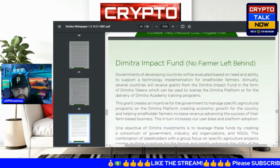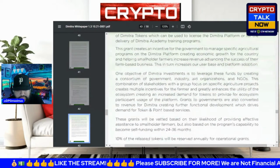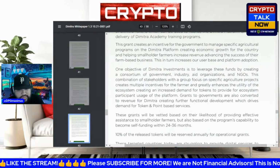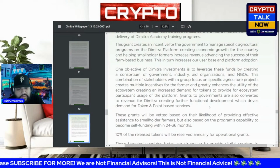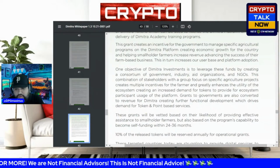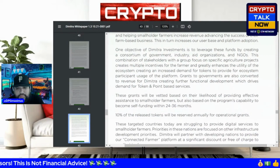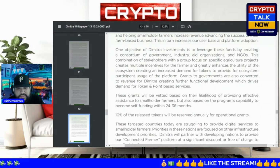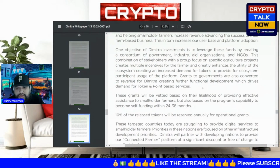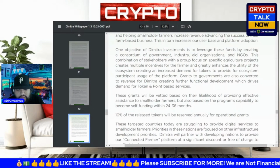How about this Dimitra Impact Fund? No farmer left behind. There's a lot to this. Hold on a second. One objective of Dimitra Investments is to leverage these funds by creating a consortium of government, industry, and aid organizations and NGOs. This combination of stakeholders with a group focus on specific agriculture projects creates multiple incentives for the farmer and greatly enhances the utility of the ecosystem, creating an increased demand for tokens.